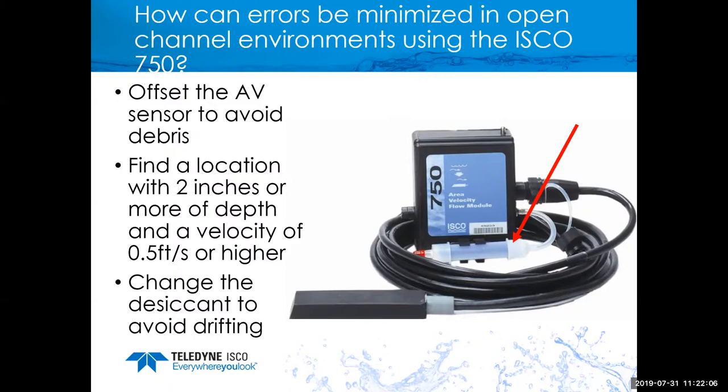Other things you want to look for is there's a desiccant tube on the side of the 750 module. I have an arrow pointing to it. The red cap would be removed when it's installed. If the red cap is still on there, we're using that desiccant to reference atmospheric pressure. So if the red cap is still on, we're not going to reference atmospheric pressure, and you're going to see your levels actually change with the barometric pressure changes.